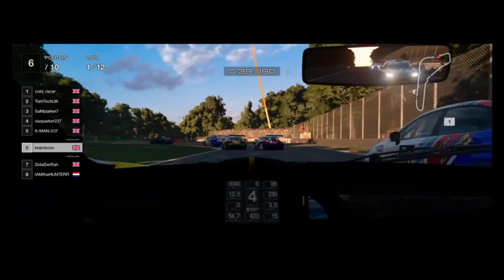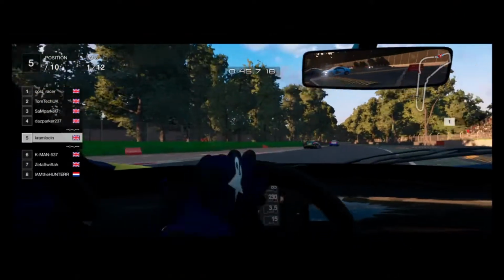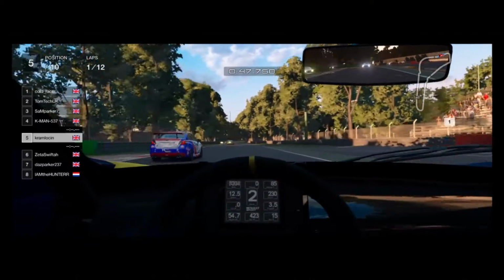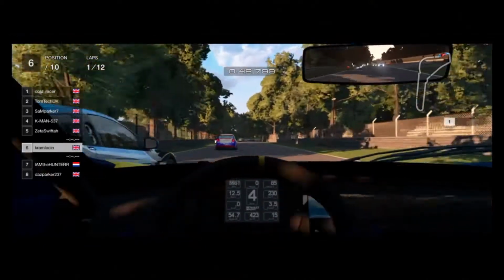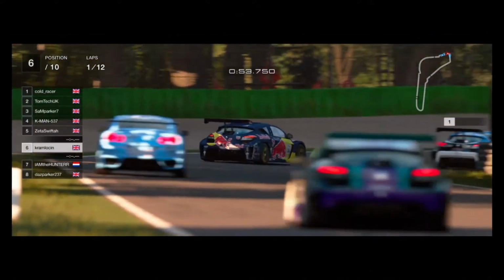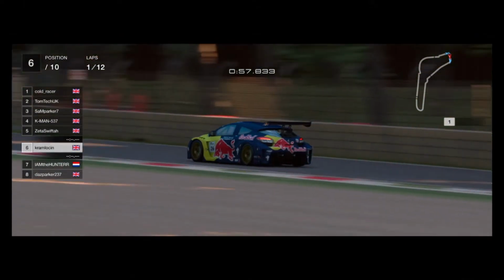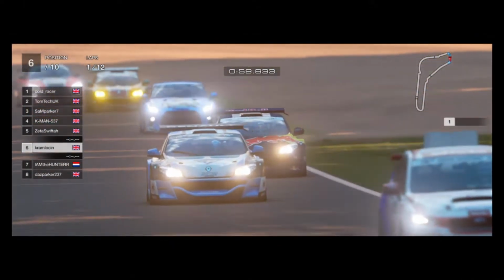And Mark, oh, and there's contact. Oh, Mark's been hit from behind, and he actually hits Darren into the wall as well. So we're not sure who that was, but we can have a little look at the replay to find out who hit Mark into that chicane to cause that chaos.